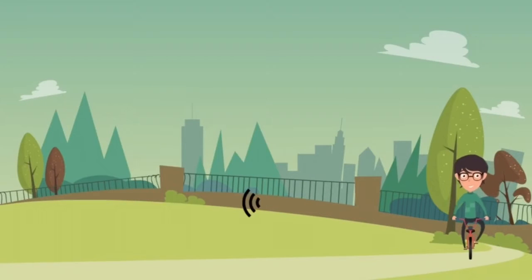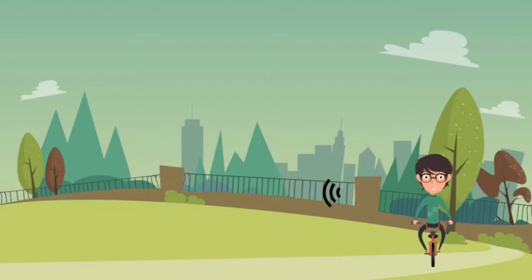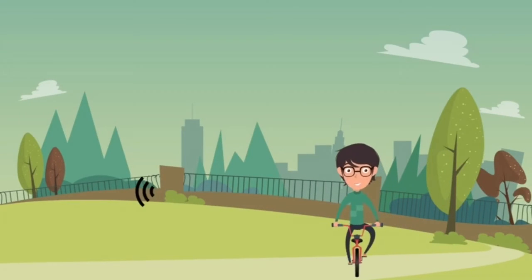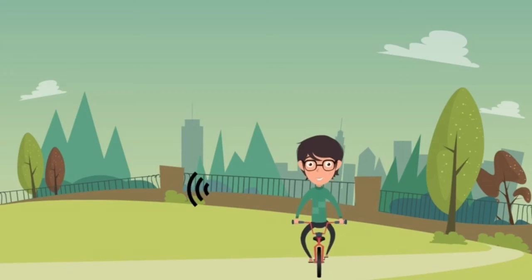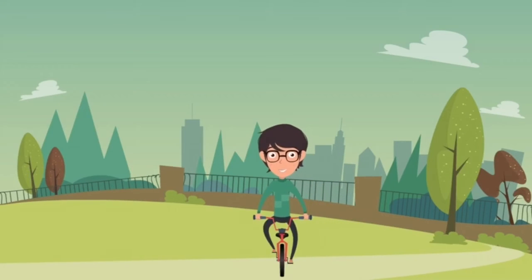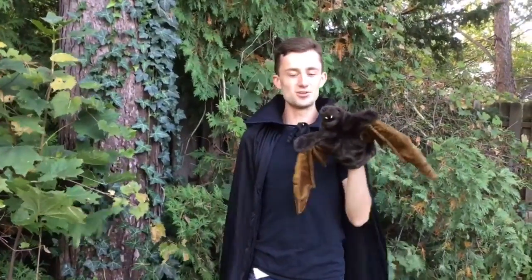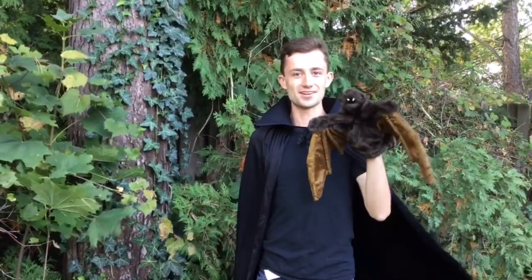Through this technique, blind people are able to obtain an entirely new level of independence, which allows them to do activities that otherwise would be impractical, such as biking, hiking, and playing basketball. The possibilities are limitless. So the next time you see a bat, don't just think of a horror movie. Think of human echolocation too.